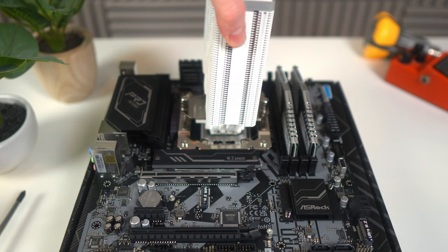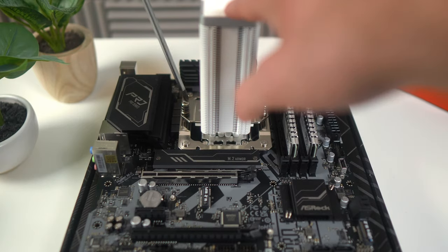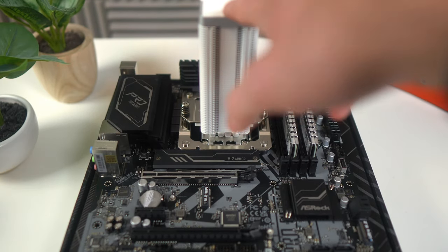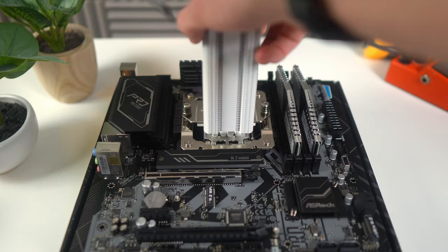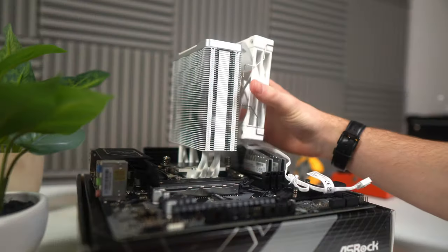Line the screws up with their mounts, and then fasten the heatsink. Now when fastening, make sure you're alternating between the two screws. Maybe do three twists on one, three twists on the other, and keep doing that until there's a decent bit of resistance. You definitely don't want to overfasten, but make sure it's snug.